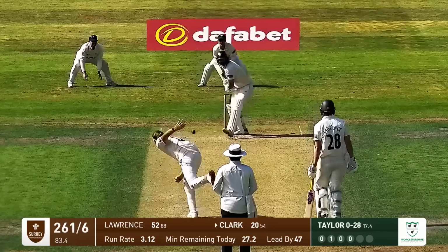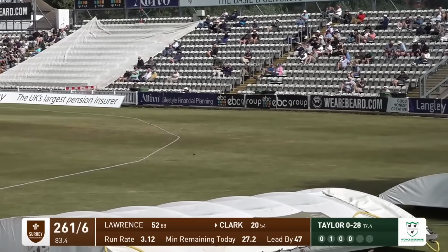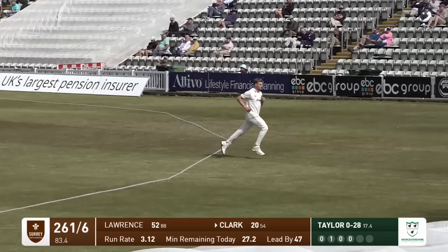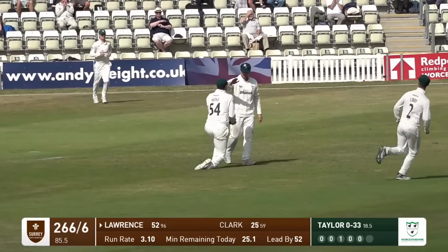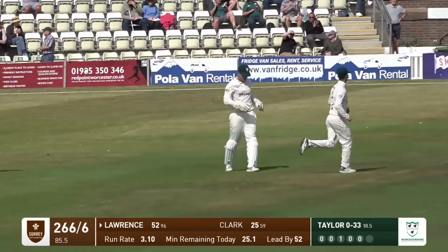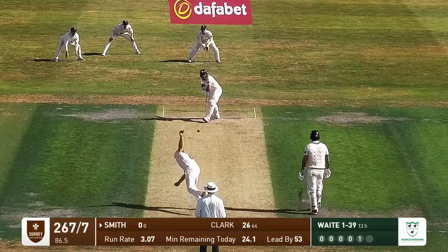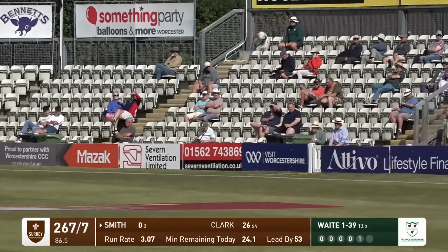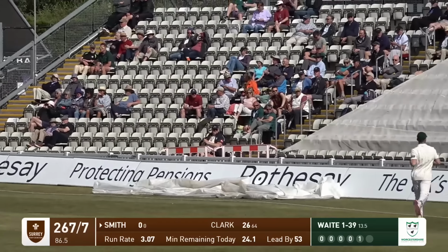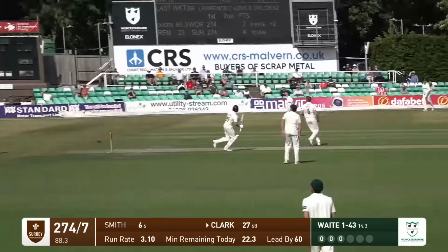Taylor is in and bowls, and Jordan Clark smashes that one away through extra cover. Given a bit of width and length. And a wicket here, so Tom Taylor does get his reward. I was just going to say 5. First ball then for Nathan Smith. Waits into him. Smith is forward. There's an edge on it, but it's an inside edge, and Roderick has to dive away to his left, having gone to his right. Driving is Jordan Clark.